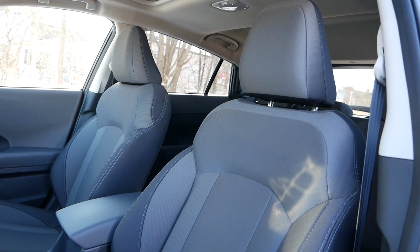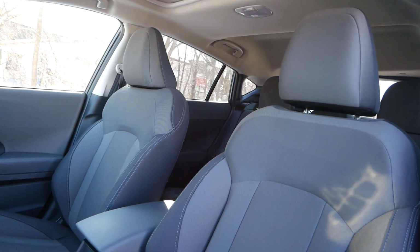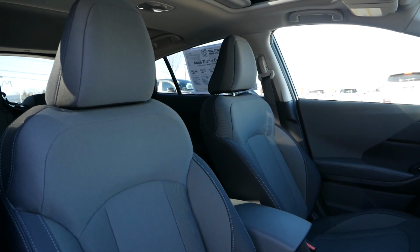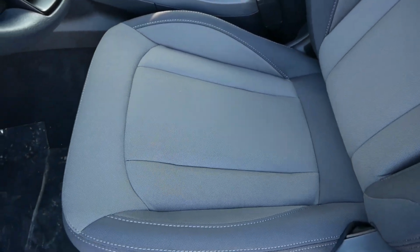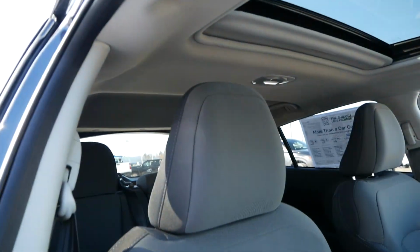Now let's get into these seats. So for the driver's side, you have that power adjustability, whereas the passenger will have to manually find their ideal seating position. No surprise at all for a vehicle in this price range and in its segment. In regards to the comfort for these seats, they're the exact same as last year. So you're going to notice that with this vehicle, it does feel somewhat refined and does give you some of the bare necessities here in regards to that comfort.